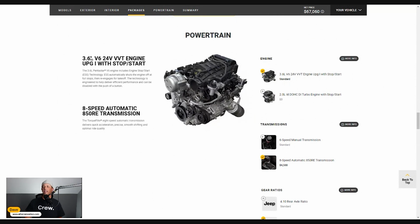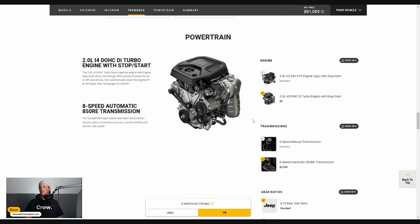So as you can see here with the V6, you're going to get the Pentastar V6 engine with the stop-start technology and 8-speed automatic transmission. But let's click this little 2-liter, and you're getting a little bit smaller engine, yes, but you're not losing out at all. And horsepower is pretty rad. And the turbo, I'm telling you, that's my choice for that.